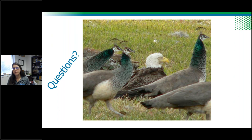Sometimes with utility structures, if their nest debris is hitting energized parts, that doesn't bode well, certainly for the utility company. But we haven't had too many issues with the birds being injured as a result. So no, it's been pretty interesting.